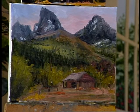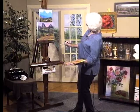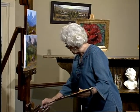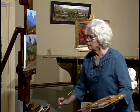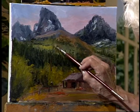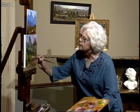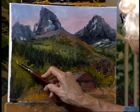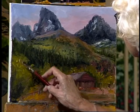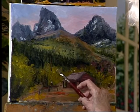Okay, and these edges aren't looking too good, but that's okay. And maybe I'll take just a little swipe of the green and put it across here like so. And all right, maybe we'll take a little bit here of, I want to just thin that down a little bit. That doesn't look very nice like that. Okay, and maybe I'm going to just take a little tiny bit of this and just kind of try to dance it around here to make this tree look just a little more alive.